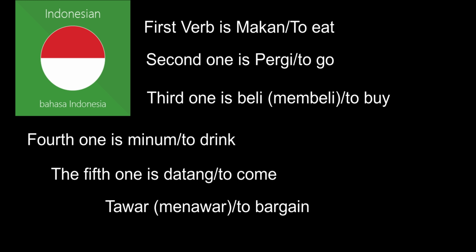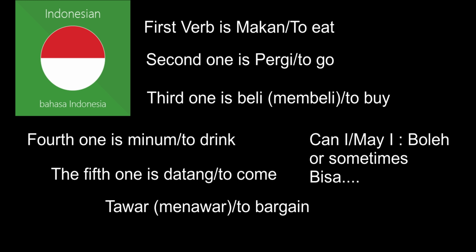Tawar means to bargain. For example, if you want to say can I bargain, can I is boleh, B-O-L-E-H. Boleh means can I, may I. Boleh tawar. Can I bargain? So those are the verbs, 5 with an extra 1, so 6 verbs in total that I've shared here in my Learning Indonesian podcast.